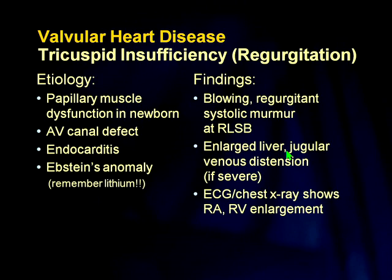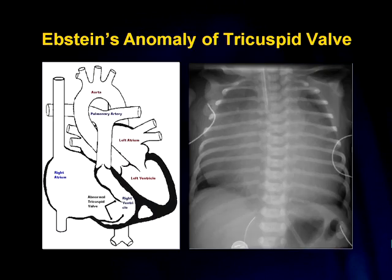Findings, the same kind of blowing systolic murmur that you hear with mitral insufficiency, but right over the tricuspid valve, right at the right lower sternal border. Enlarged liver, enlarged jugular venous distension if severe, okay? And the chest x-ray, EKG, right atrial, and right ventricular enlargement. Tricuspid insufficiency. Here's Epstein's anomaly.